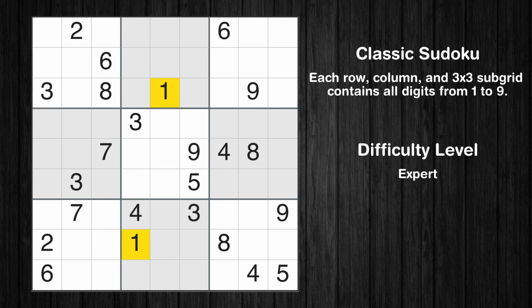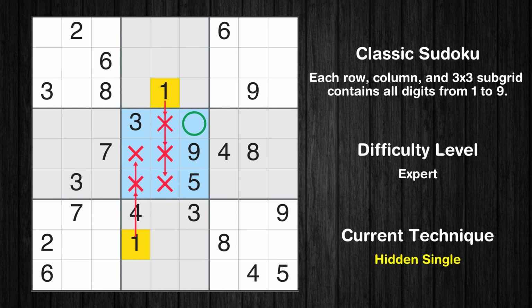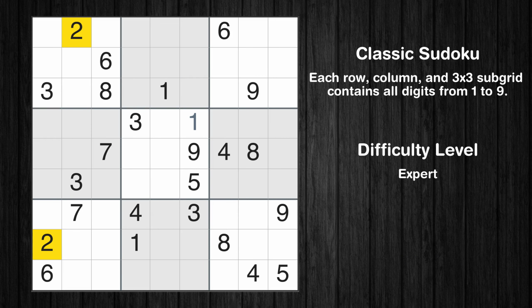Let's move to number 1. In the fifth block, the number 1 can be directly placed. No other boxes have just two candidate cells available for the value 1. Let's move to number 2. Only two positions left in the fourth box where value 2 can be placed.